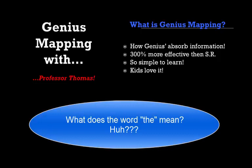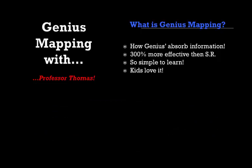It really has no meaning. But if you look in a regular passage, the word "the" is going to be repeated quite often. So you're going to spend time reading that particular word "the" and it has no meaning. That's like eating food that has no nutritional value and no calories. Why would you eat it? Doesn't make any sense to me.